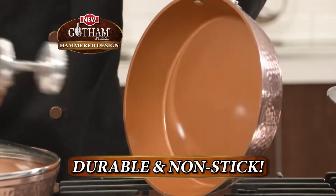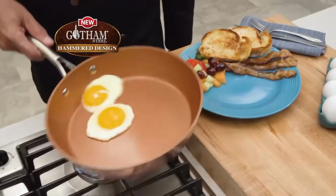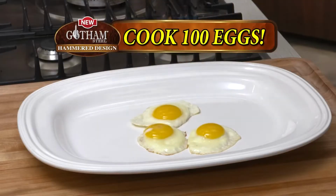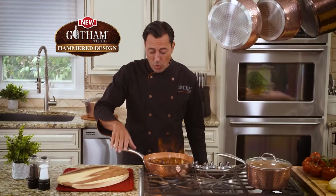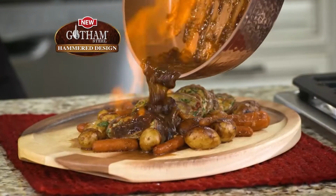And look, it still has the super durable ultra nonstick surface. Eggs stick to other pans, but with mine, they slide right out. Incredible. How about 100 times in the same pan? No oil or butter ever needed. Amazing. Plus, the new Cool Touch solid cast handle makes it safe and easy to cook even the hottest dishes.